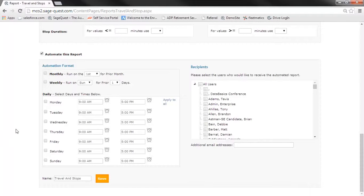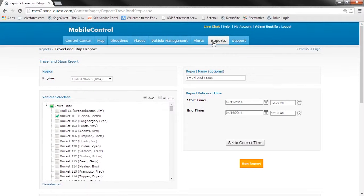This can go out to any email address. You can easily copy the driver on some of the data that you may want them to have. And you don't actually need a mobile control login to be a recipient of one of the reports. So if you have certain folks in the office that you want them to receive the report but don't want them to have access to the system, you could set it up that way as well.